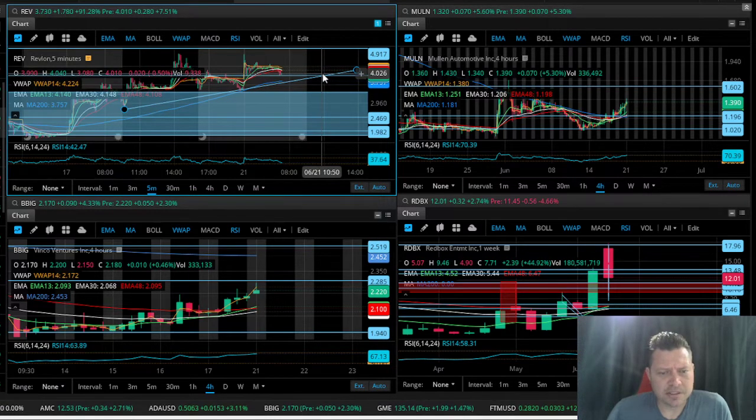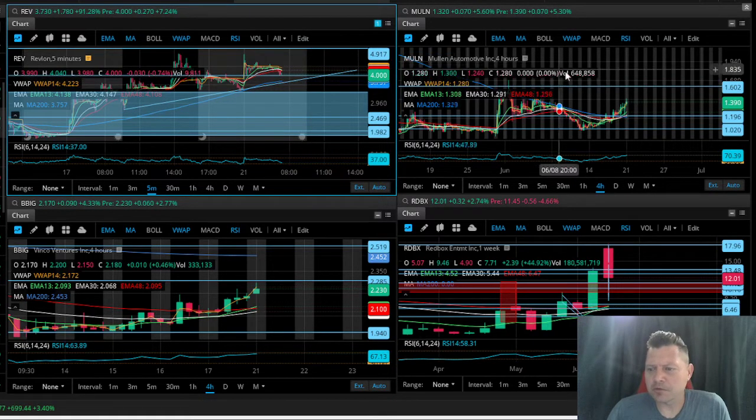Again, this is not one that you have to chase. We got the trend line, it's trending. We'll see what happens. Moving over to Mullen.